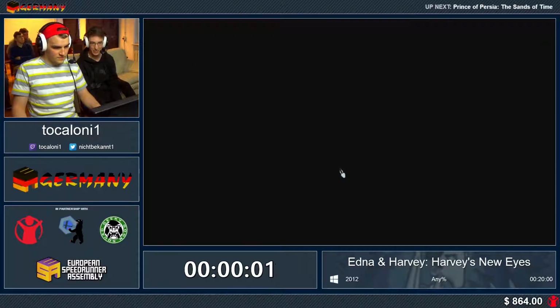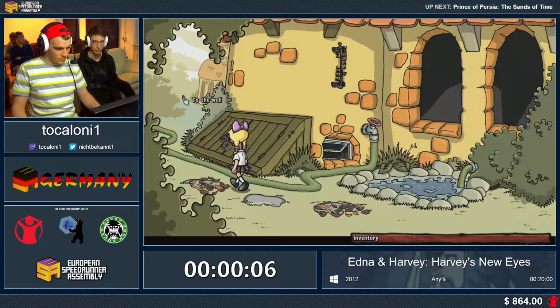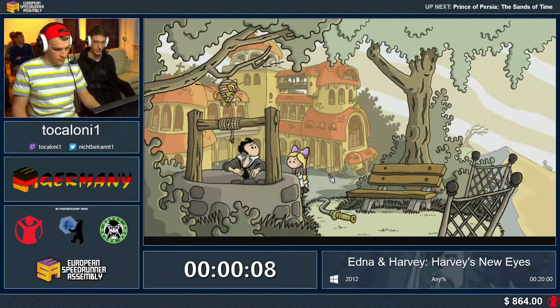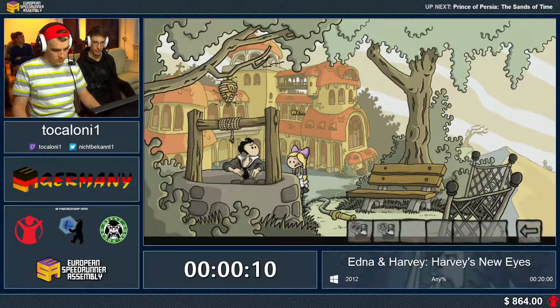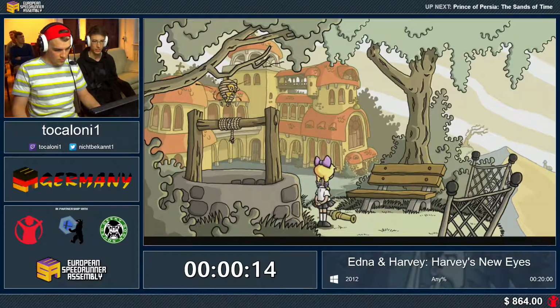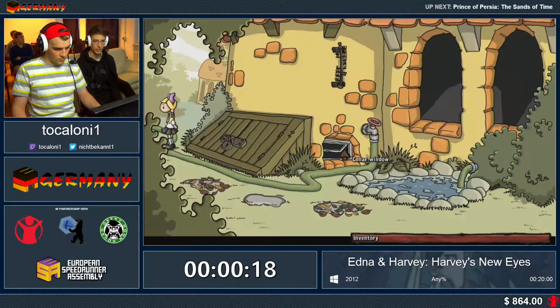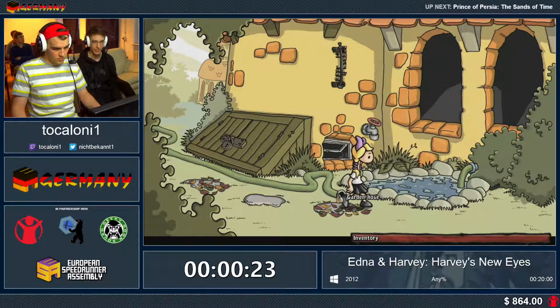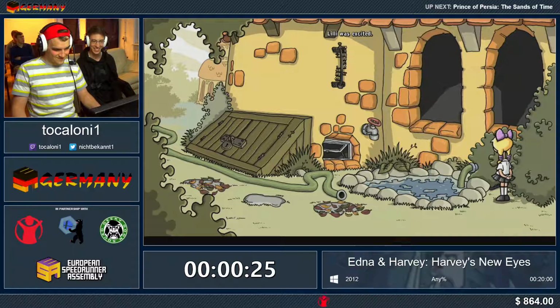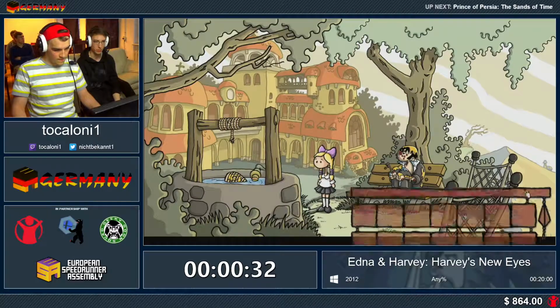Okay, so this is Edna and Harvey, Harvey's New Eyes. It's a game by Daedalic, which was released in 2011. And as you can see, it's a point and click game, so you have these static screens and you can interact with items and exit and enter different screens by clicking. That's why it's called point and click. And as you can see, there's quite a bit of speed tech, even though it doesn't seem like there would be with those limitations.